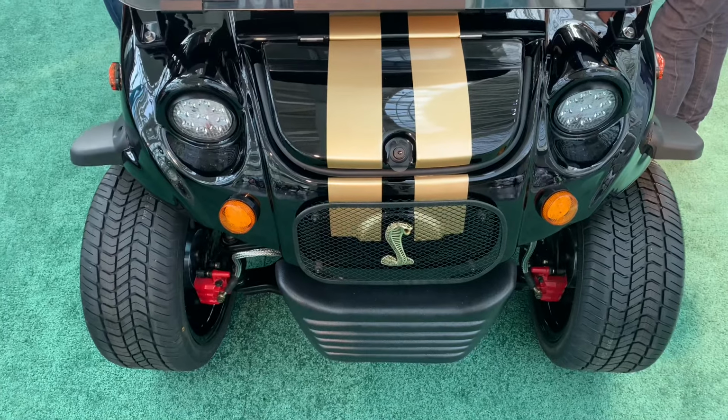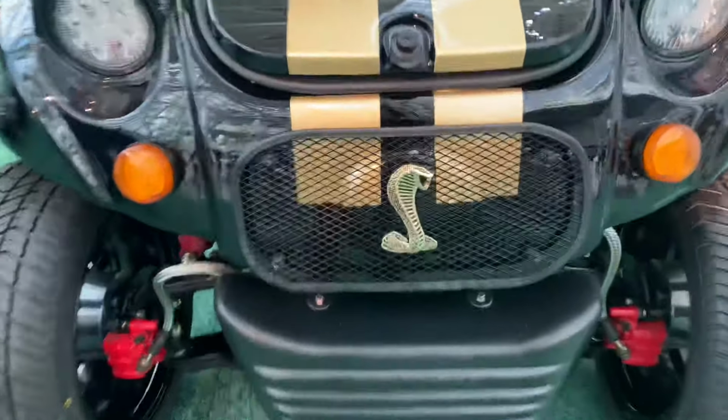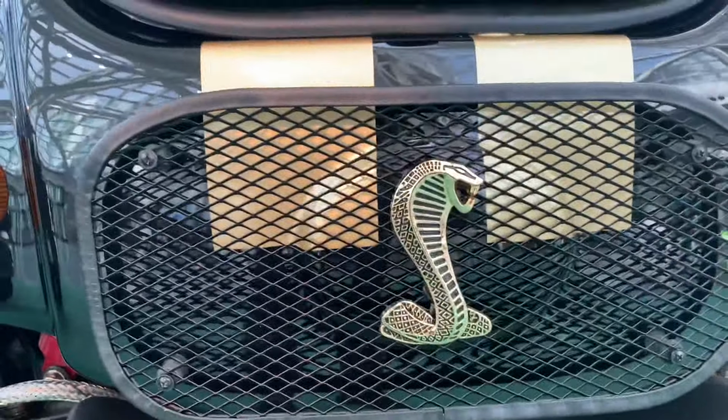It's got a little extra horsepower. Of course, it's got stripes. Of course, it's got the sexy snake there in the front. And if we look down to the left, you see some adjustable motorcycle type shocks. You see some braided steel brake lines and some disc brakes. See a custom Shelby wheels, an integrated beer cooler.